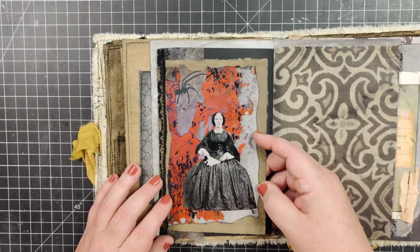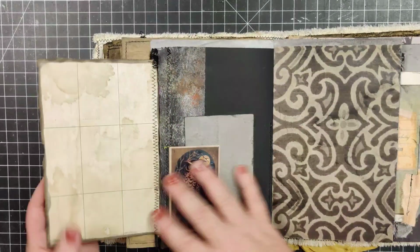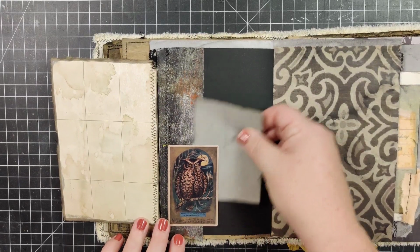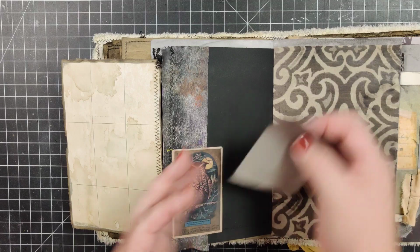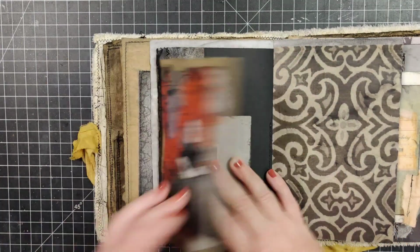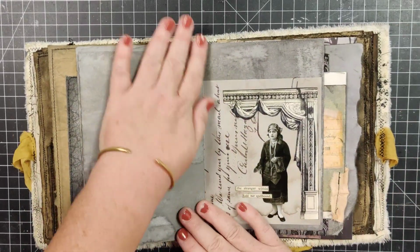Some more of that paper that I had dyed with the paint. And then that opens up for more journaling space here. We've got a tuck spot with some more writing space in there. And moving on. So, really cool paper again.